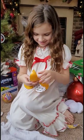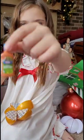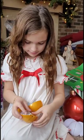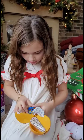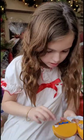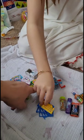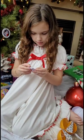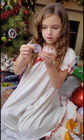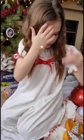Boom! It's open. So, first we have some Italian dressing. Yum, yum. It looks like we have maybe another shopping cart. Oh, yeah, let's not mix them up. Which one? This one. Okay. Maybe we have another shopping cart. This looks like a shopping cart. This looks like one of those little, like, I don't know, maybe this. Oh, wait, I know what it is. Look, it's one of these things. Oh. Okay.